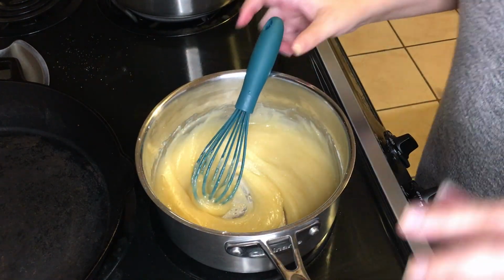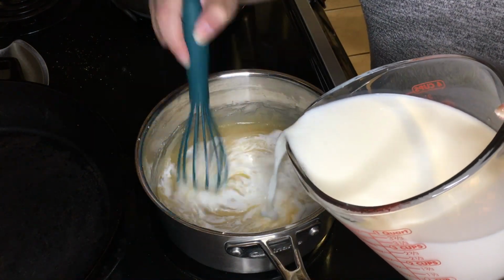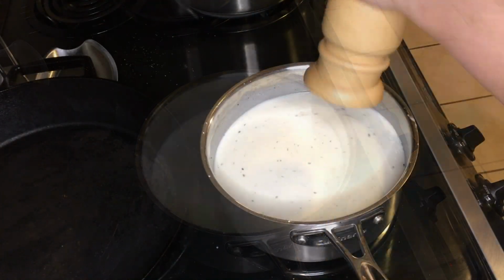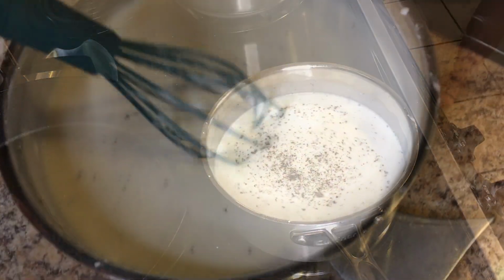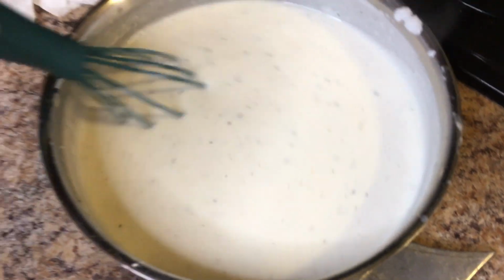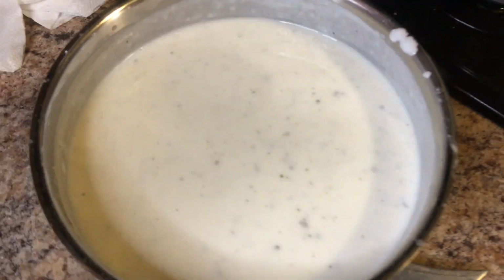And then once it's at a good consistency, you're going to pour in the milk and heavy whipping cream, stirring as you go. Make sure that's nice and blended. And then you're going to add in salt, pepper, and let that simmer until the roux gets nice and thickened. Make sure to whisk often, and it's going to look something like this, almost like a cream of mushroom soup. That's what you want it to be like.